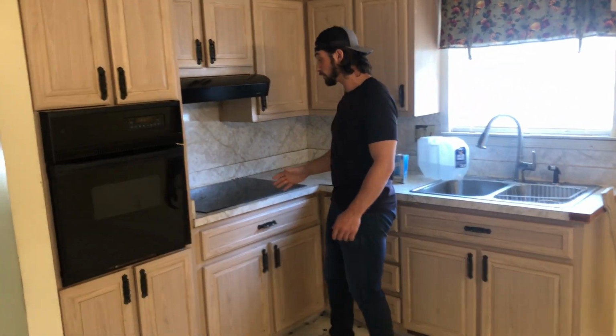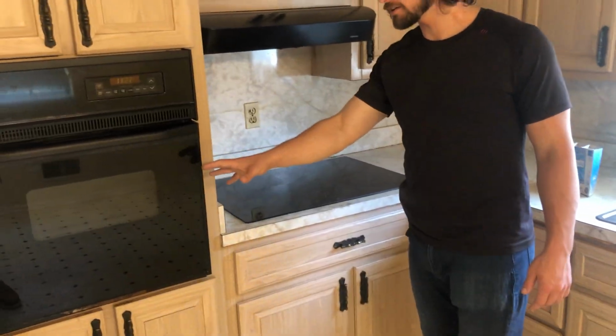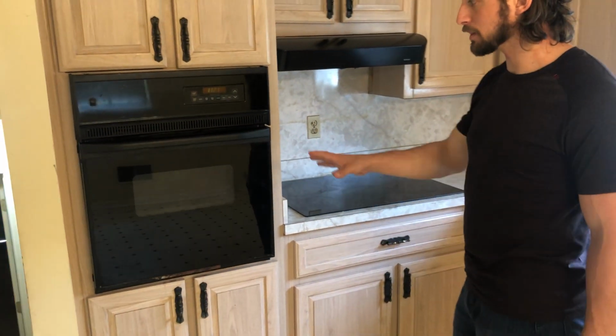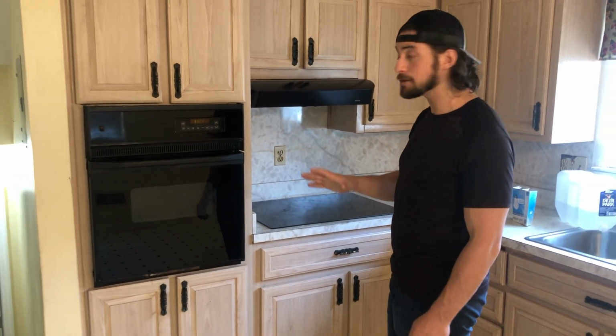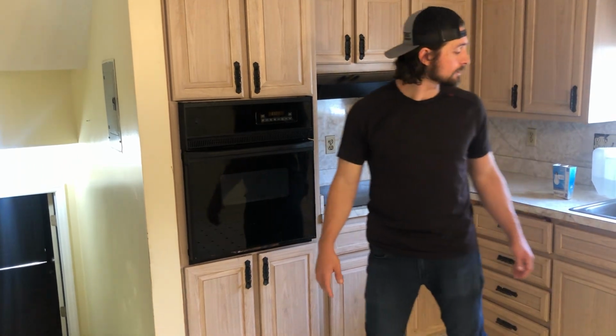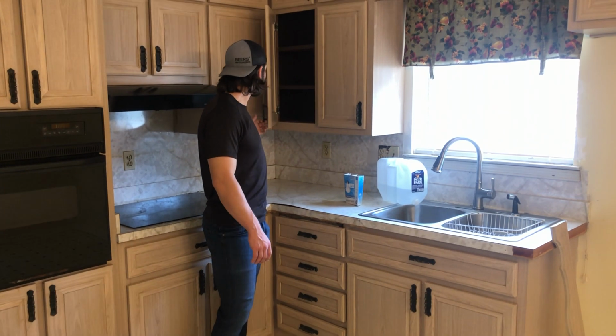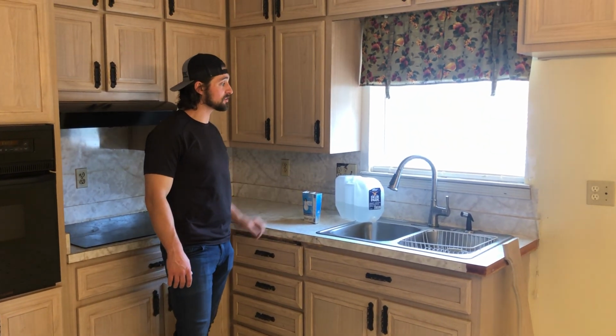We have a newer electric stovetop, okay? We have our oven right here. Might replace this depending on if it works or not, might keep it, we'll see. But the electric stove is brand new, so we'll keep that. Everything looks really good here, guys. Cabinets are in really nice shape. Everything's in good condition. Everything's fairly new.